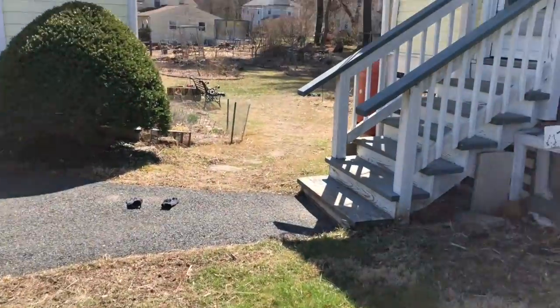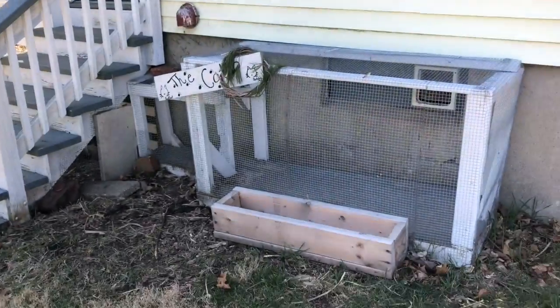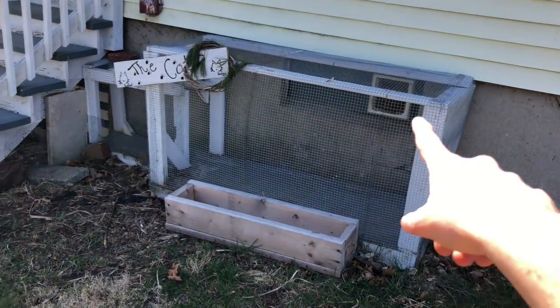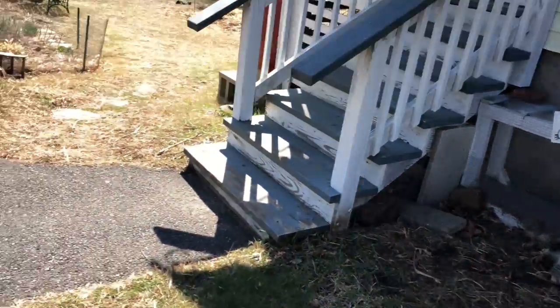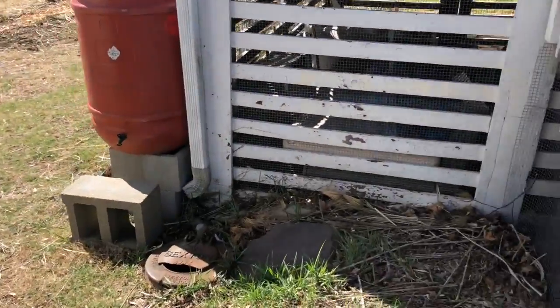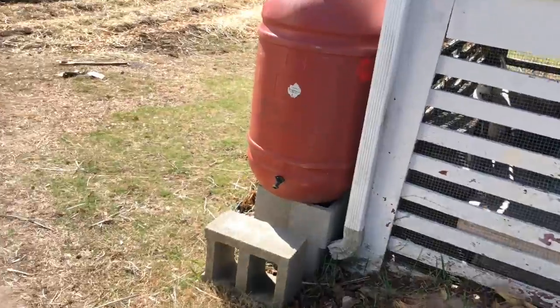Alright, so as we get to the house, the favorite of everybody is the catio. Cats are not out, but the cats can come through the door into the basement and kind of have free reign to go under the patio. So they're always a big hit. They like getting out here in the nice weather.